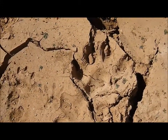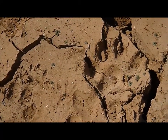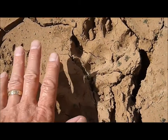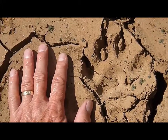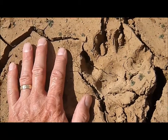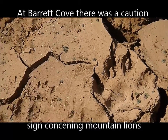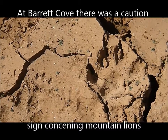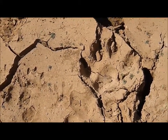Okay, here's a view of this track that I found in the mud not far from the shoreline of the lake. And I'm going to put my hand down there so you can get an idea of the size of the track. So it's just a little bit smaller than my hand, and to me it looks like it's bigger than a dog's track would be, and it has a shape that just might be a mountain lion. I'll do some research on that and see whether or not it matches the footprint of a mountain lion.